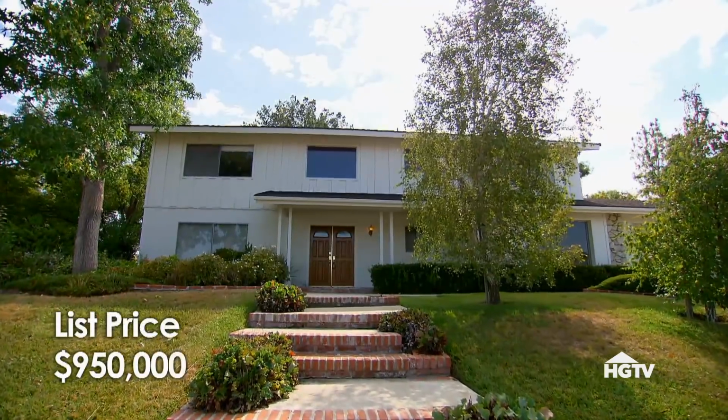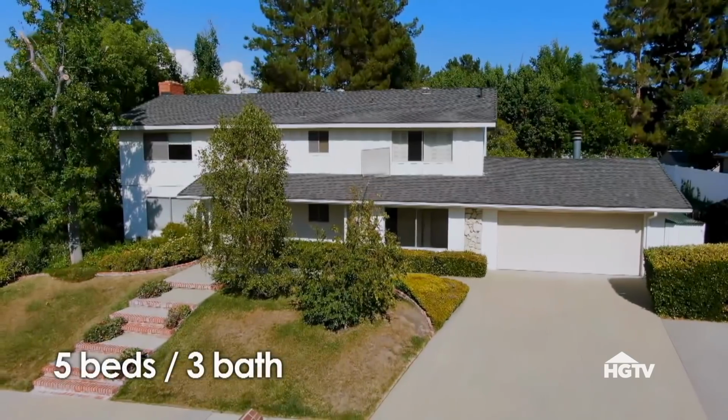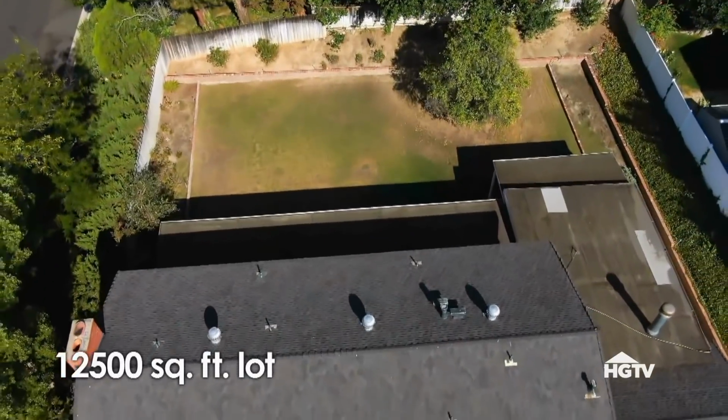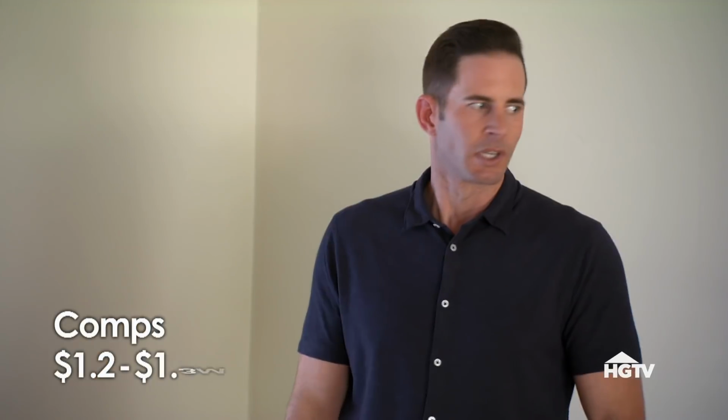How much is the seller asking? They're asking $950,000, but I'm wanting to come in closer to $900,000, $925,000. Okay, and how many bedrooms and bathrooms? It's 5 bedrooms, 3 baths. Square footage is 3,054. The lot's about 12.5. We've budgeted $150,000 for the rehab. And then the resale price point, what price were you thinking? Around 1.3 million. Got it.